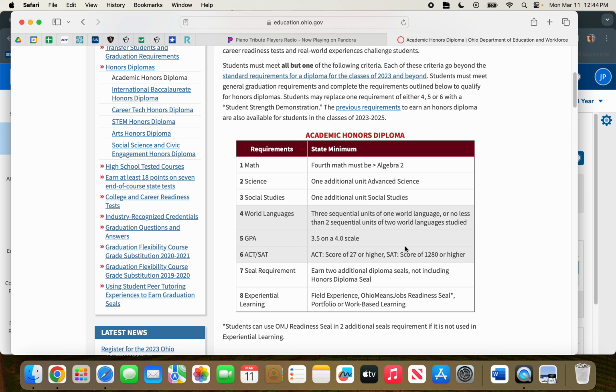Now, what's different on the new academic honors diploma requirements are these 2 items 7 and 8. Okay, so students must earn 2 additional diploma seals aside from the seal we're talking about right now, which is the honors diploma seal. So students have to earn 2 seals to graduate. Students would have to earn 2 additional seals over and above that baseline requirement, and then your student will earn the honors diploma seal when completing all these requirements, so ending up with a total of 5 seals potentially. And wait for it, maybe we'll add another seal on here with item number 8, the last criterion, experiential learning.